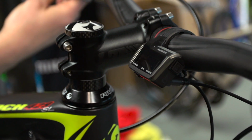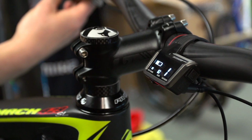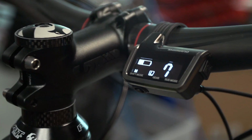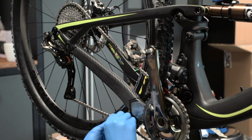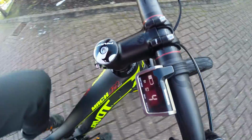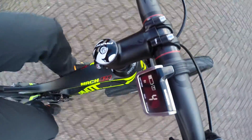Shimano's Di2 system hasn't really set the world on fire. The reason Di2 hasn't been that popular is you're looking at the thick end of £400. It'll be interesting to see where that compromise is made, whether people go, it's worth spending the money on, but at the moment I think there's bigger considerations than electronic shifting.